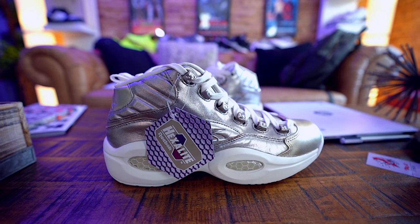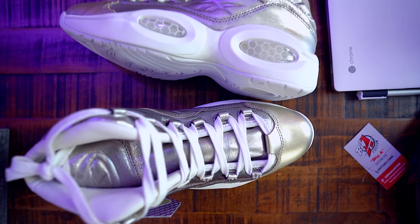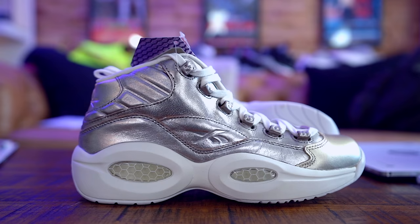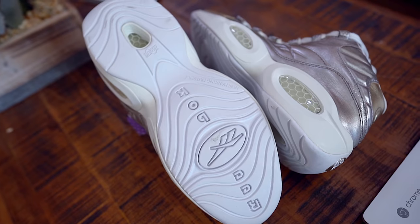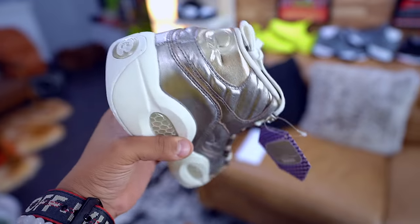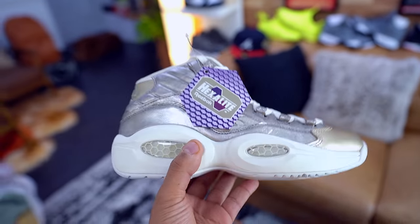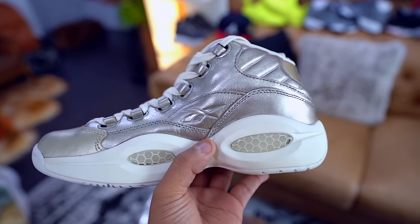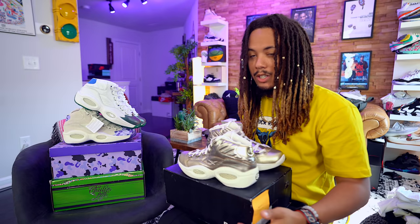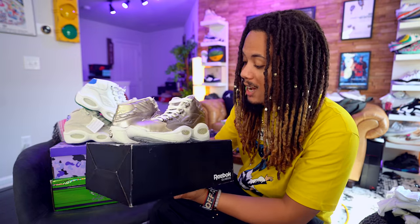This is the Question Mid. This is a part of the anniversary pack that dropped with the Question Mids and the Shaqs. So they paid some heritage to Shaquille O'Neal and Allen Iverson on these Reeboks, because you know the Shaq Nosa. I can't even tell if this is gold or silverish. It's hard to see with my eyes. It looks gold. It was like an anniversary gold pack, something like that. They had the Question Mids and then they had the Shaq Gnosis with this collaboration. And this is the Question Mid version. These are exquisite and these are going on the back wall ASAP.